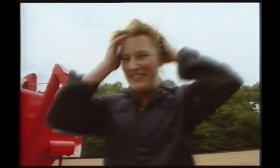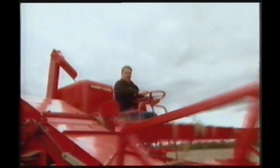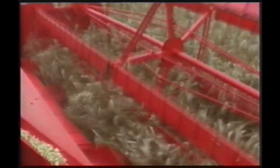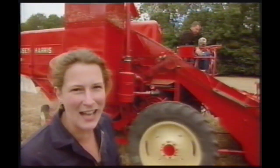That is the noisiest, dustiest thing. I've got most of the grain in my hair, I think. That's it, brilliant. I can't believe I've been in charge of such a great big monster. Absolutely brilliant. That's it. I'm giving up the urban life. I've become a farmer. I've turned my garden into a field of wheat. You can't find the brakes. Go back to London on it.